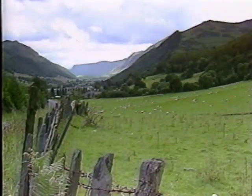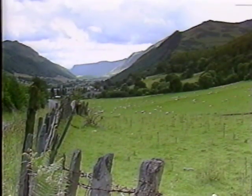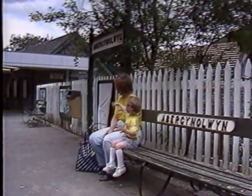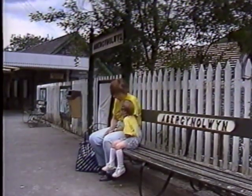Like the Festiniog, this railway was originally built to carry slate down to the seaports. In 1951, it was rescued from closure and preserved by railway enthusiasts. The scenery along the line is breathtaking. From the Abergynolwyn station, visitors walk or ride to the Dolgoch waterfalls and through the Nant Gwernol forest.